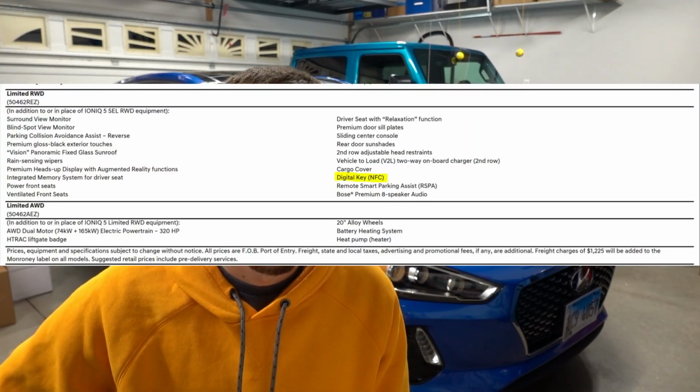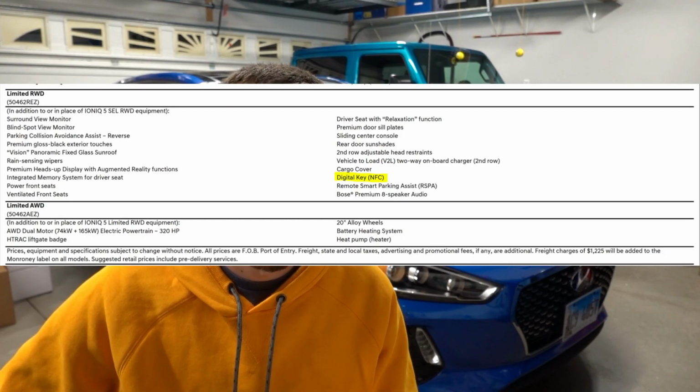And just a little comment on the Hyundai Digital Key being on the limited version of the IONIQ 5.